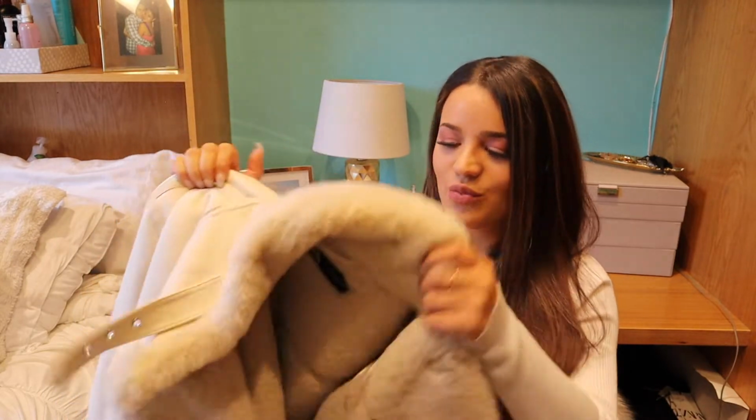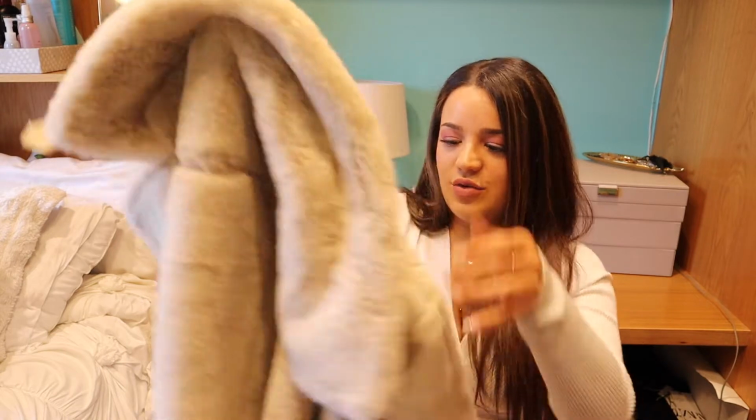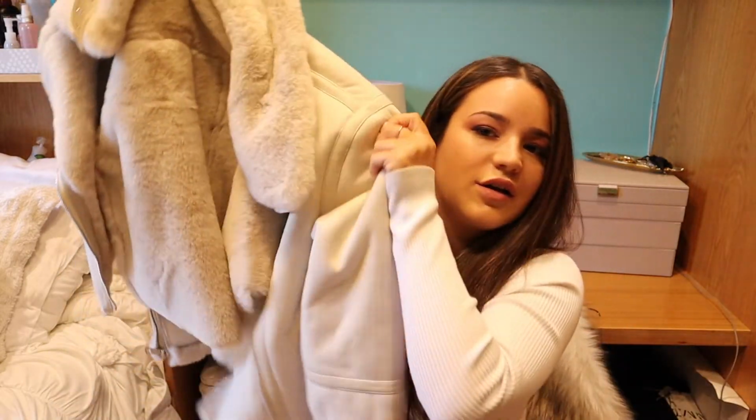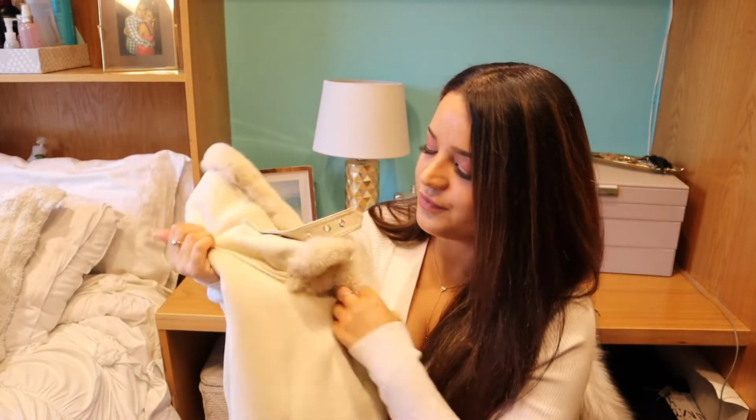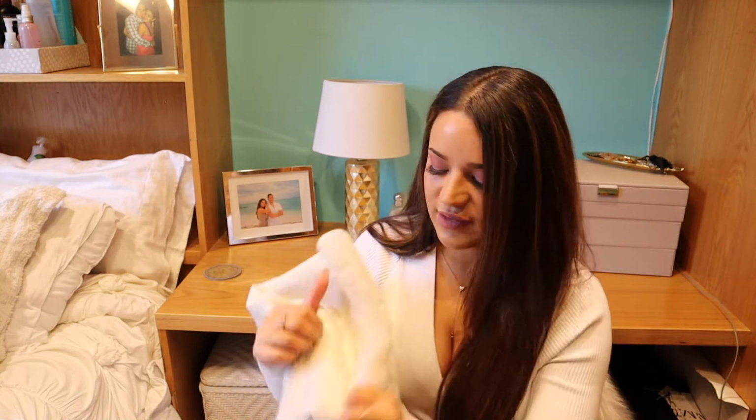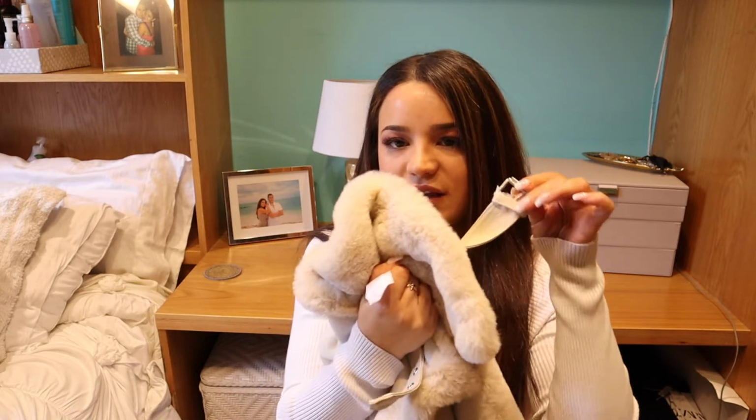So, okay, one of the reasons why I love this jacket, I hope you can see it, is because it's kind of like that, I can't remember the name of the style of this jacket. You see it has kind of like a buckle here. Oh, I didn't take this off. Let me take it off so you can see. Okay, so it has like a buckle detail at the collar.